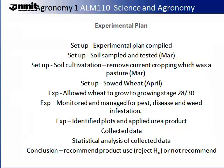We monitored and managed for pests, disease and weed infestation throughout the experiment. We identified plots and applied urea product. We collected data. We will conduct statistical analysis on the collected data, and we will either recommend or not recommend this product based on the rejection of our null hypothesis.